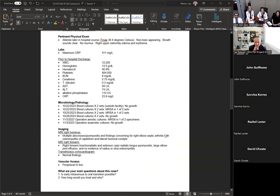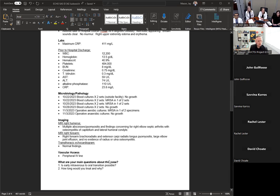So his labs: his maximum CRP was high at 411. White blood cell count around the time that we saw him and made our antimicrobial recommendation was 12,200. CRP at that point had come down to about 24. And I already shared his microbiology information. Basically his blood cultures had grown MRSA with clearance achieved, and then he went to surgery with growth of MRSA in 1 of 2 specimens. The imaging we discussed as well. He additionally had a transthoracic echo because of the MRSA bacteremia that showed normal findings, no evidence of endocarditis, and he had a peripheral IV line.